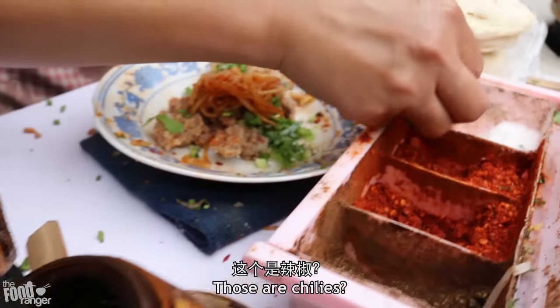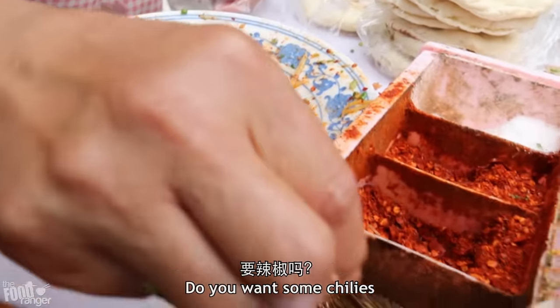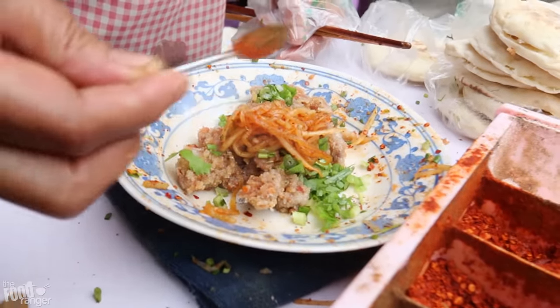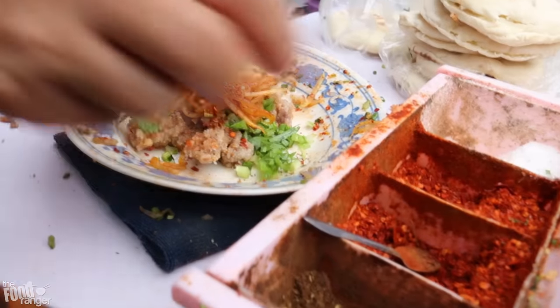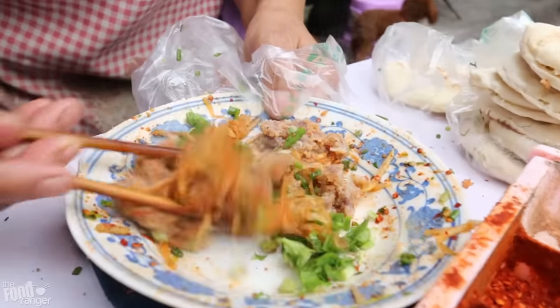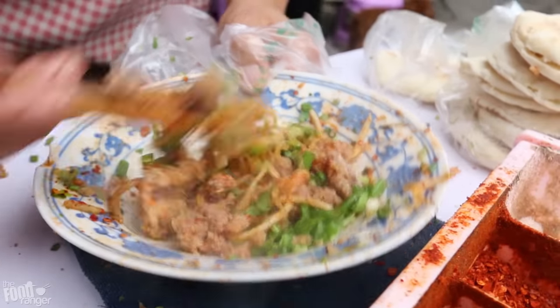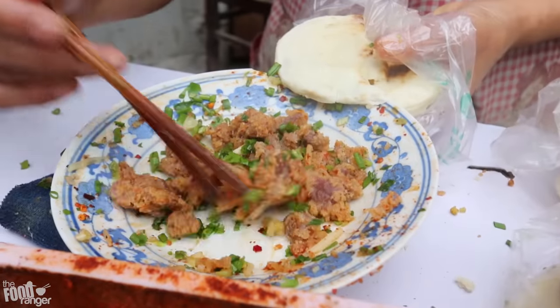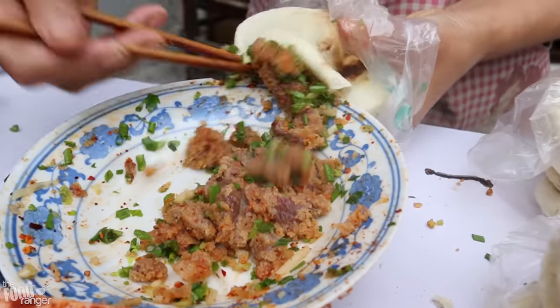Oh, okay. And some Sichuan pepper. Look at that. That's raw ground Sichuan peppercorn. Oh, that's gonna be a great morning. Oh, it's like a little pocket of glee. She's just gonna plop it in there.